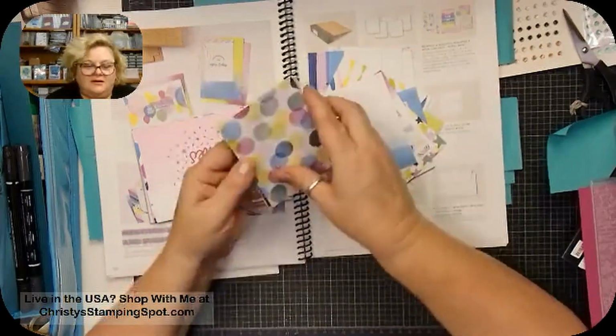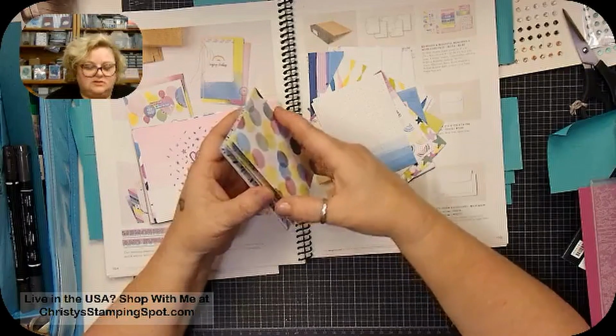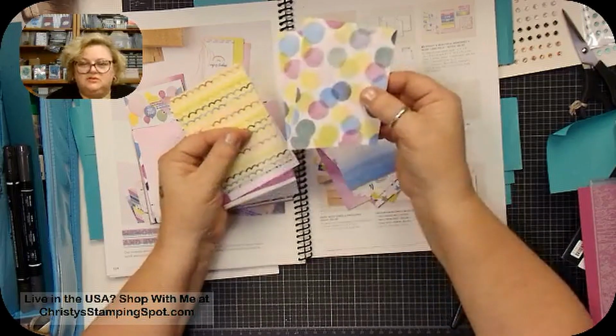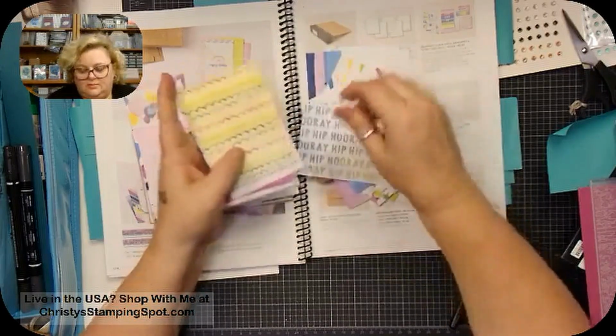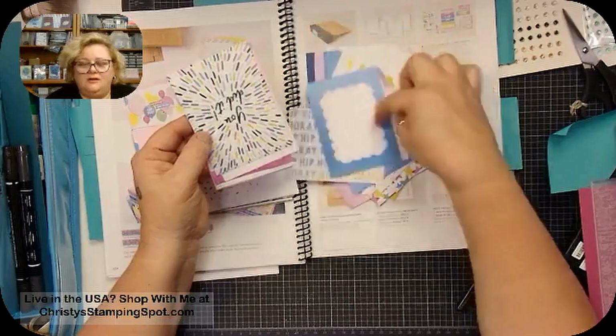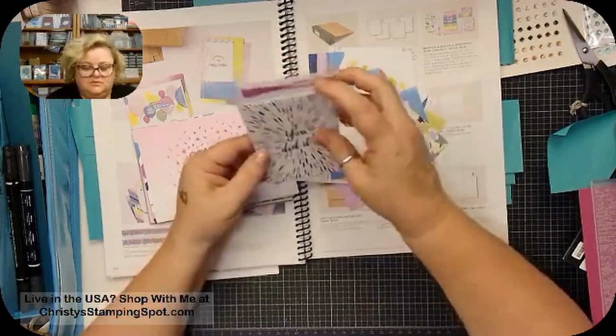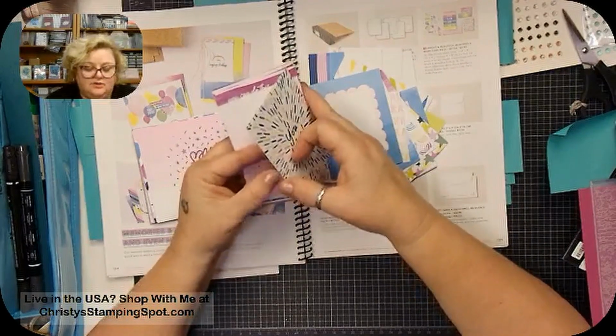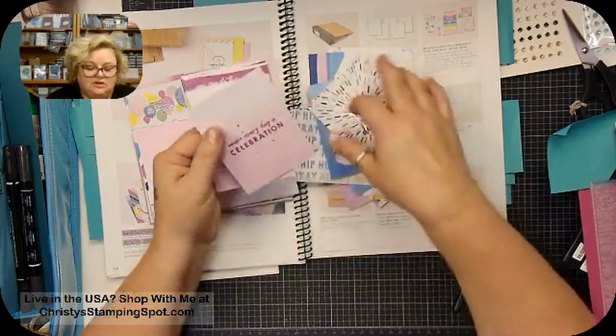Which reminds me of one of the Dr. Seuss books that has a blue star, isn't it, on a fish or a walrus. Hip hip hooray. Aww, little frame. This one says you did it. And you can always cut these. Don't forget, you don't have to keep it this size. You can cut them down.